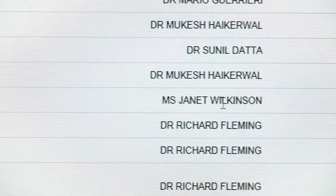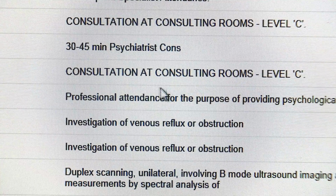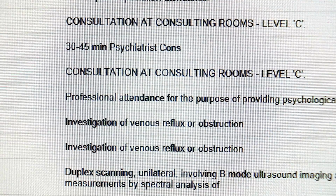psychologist. And it tells you how many times you see the psychologist, because there's a limit of number of psychologists that you can get on the Medicare scheme. So it's kind of a bit of a tally, and it starts helping you know. And if somebody's wanting to know who else you've seen and you can't remember, you've got a pretty good chance of finding them on this list.